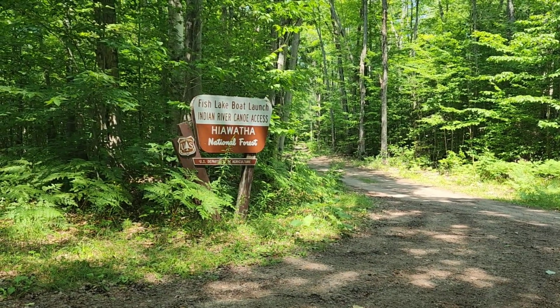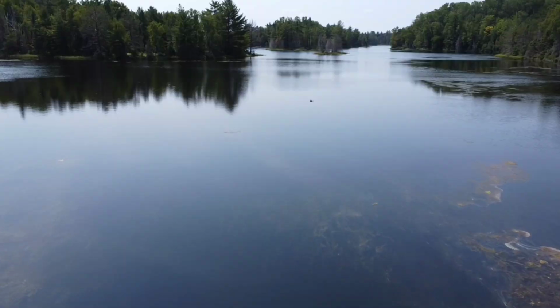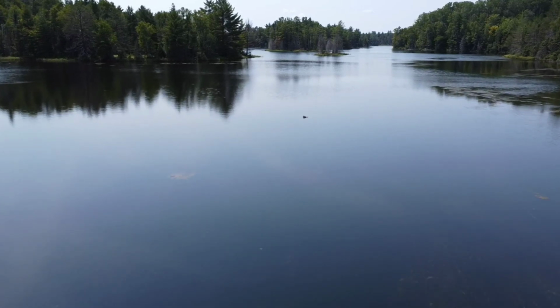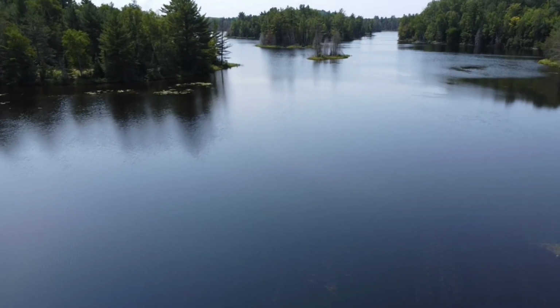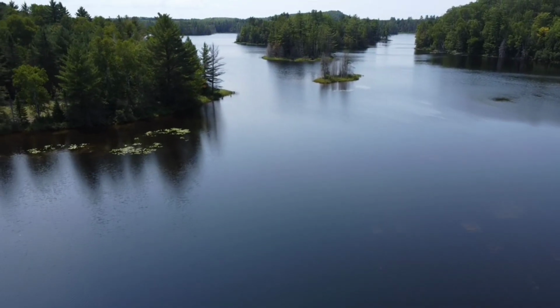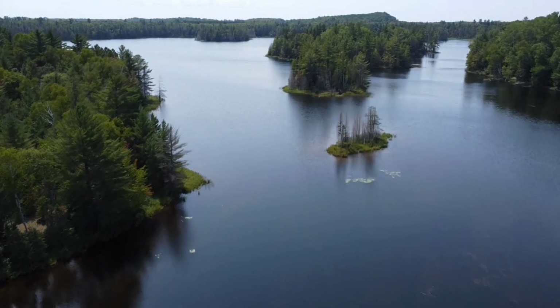So I decided to backtrack and go to the Fish Lake boat launch, and this is also an access point for the Indian River Trail, and I launched my drone and flew it out over the water. I figured if I can't drive or hike to the campsites, we can at least check them out from the air and see what the lake looks like at the same time.